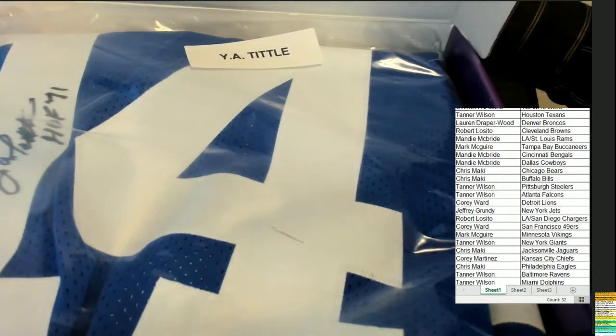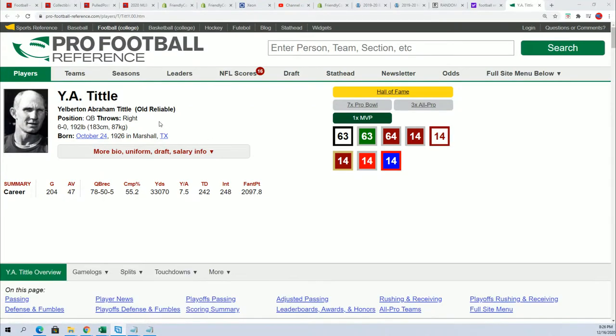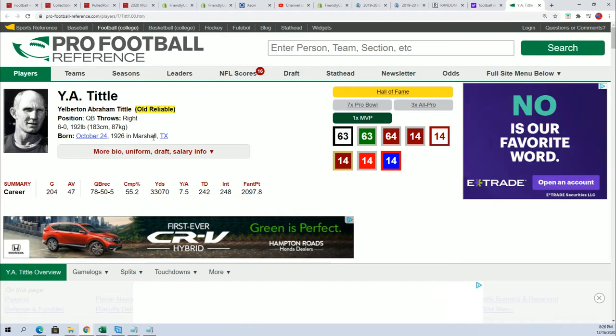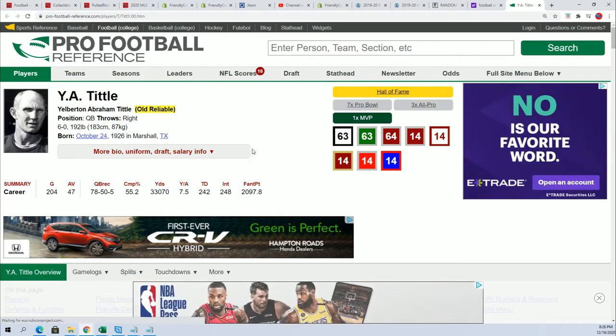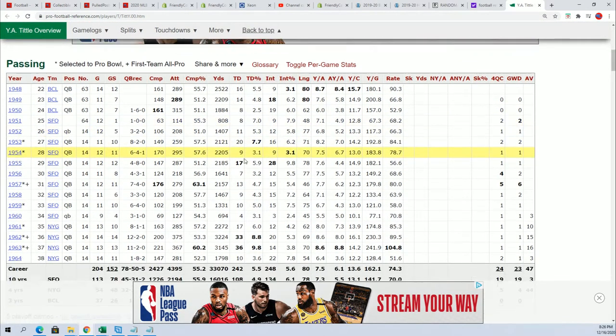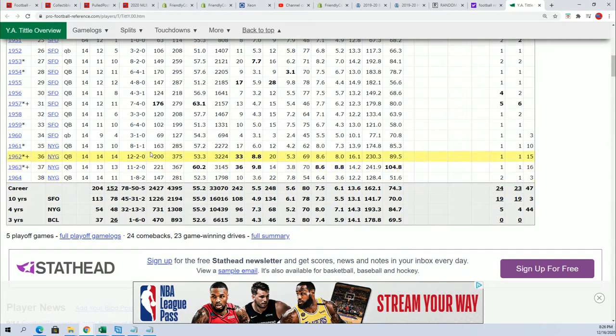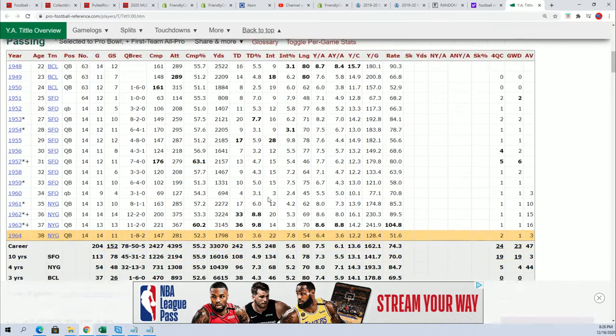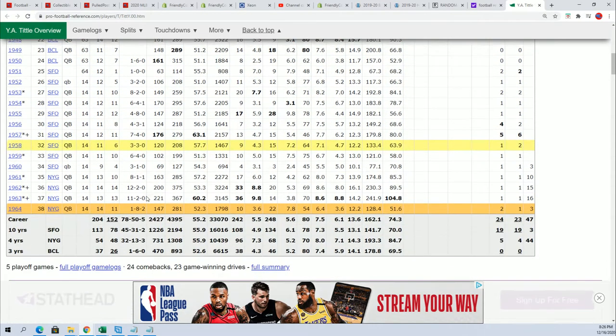Okay, here we go. I want to show this to you. Nicknamed Old Reliable. So yeah, you can see, this is going to be a Giants jersey. So this is good stuff, man. A little piece of football history going on around here. Definitely a Giants jersey, blue and white.